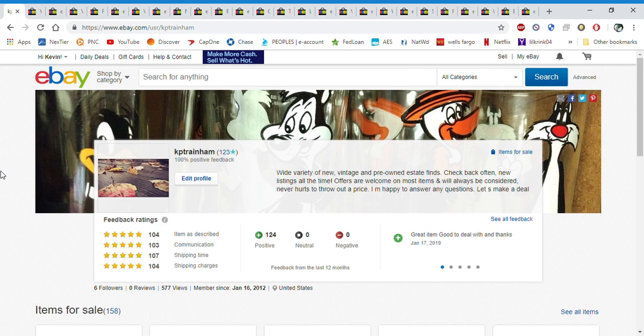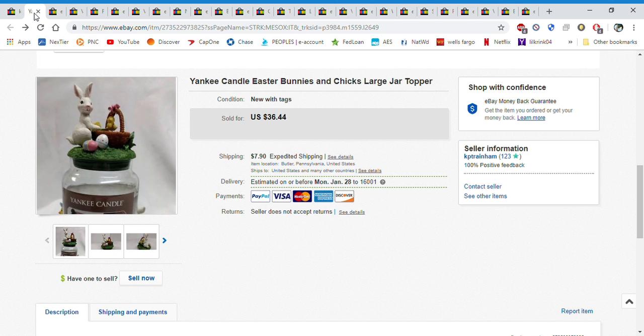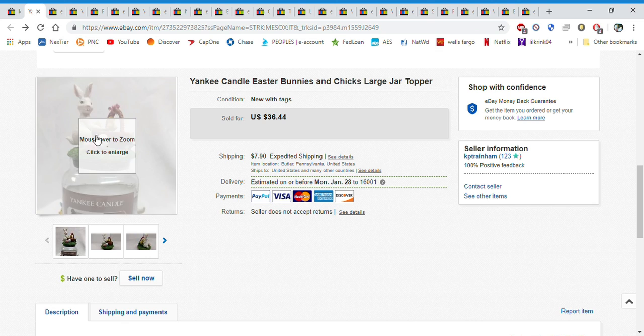Anyway, so here are the items that I sold from January 12th to the 22nd. It's been kind of, I wouldn't say slow, but not as good as the first half of January. So, here we go. First item, Yankee Candle Easter Bunny and Chicks Large Jar Topper.